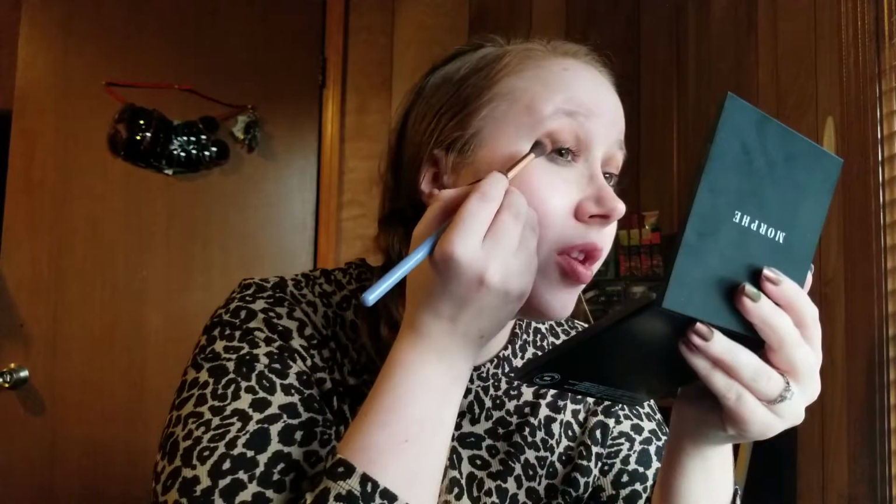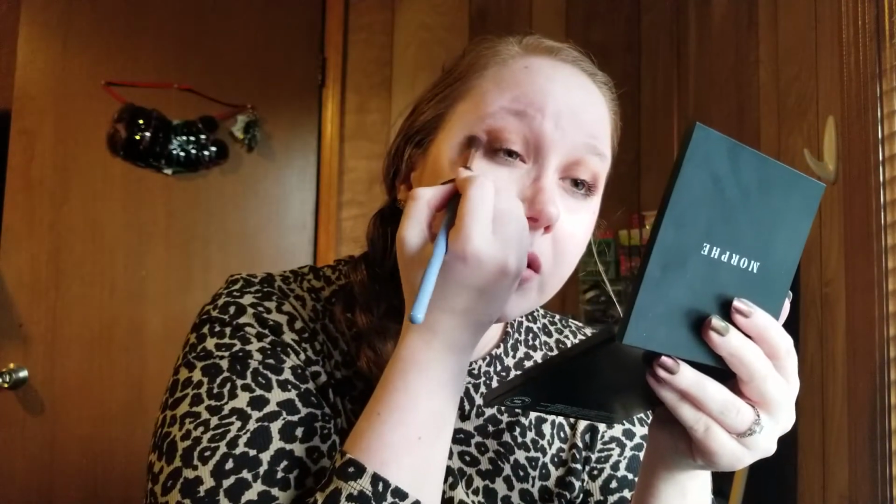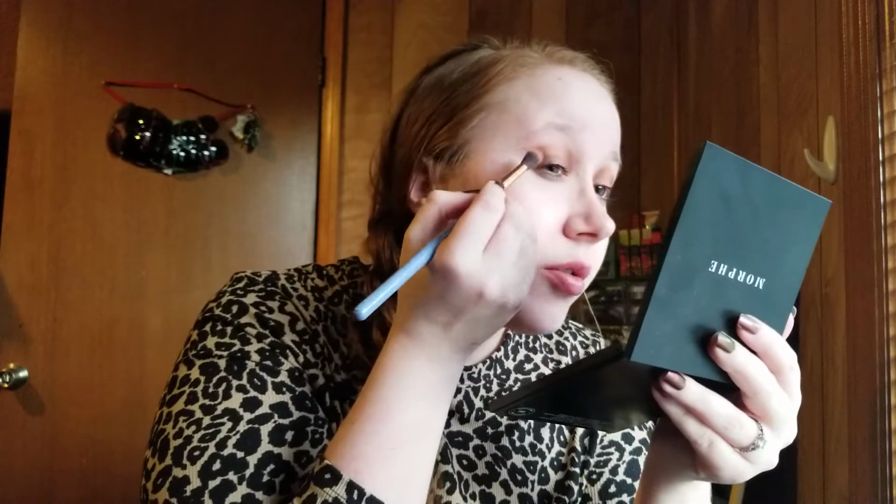Okay. So I angled that a little more. I'm going to do the same thing with this side. Okay, so now I'm going to go in with the shade Faux Real, which is this gorgeous bronze shimmer down here on the bottom. And the middle shade, which is more red tone, Vacay.